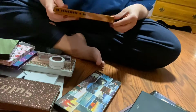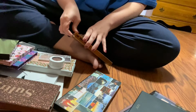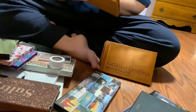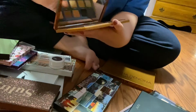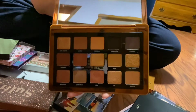I am going to keep, y'all, I've always wanted a Natasha Denona palette, but they are like, you know, $150. So I didn't want to pay that. So when they came out with this bronze palette, look how beautiful that is. They came out with this bronze palette and it was like $60. I bought it. And I have barely used it.